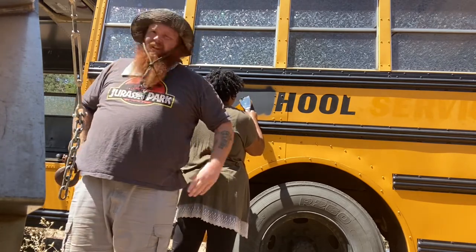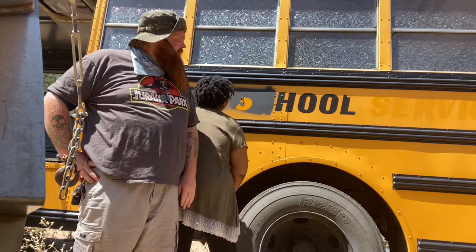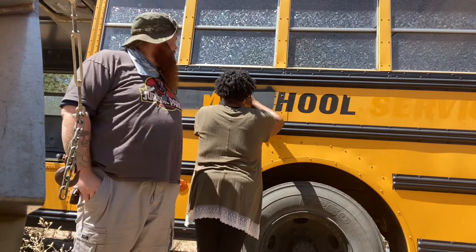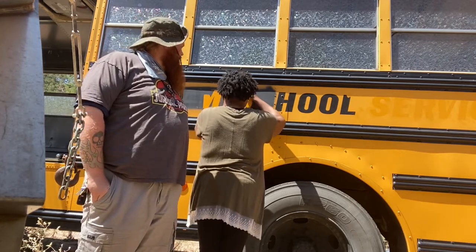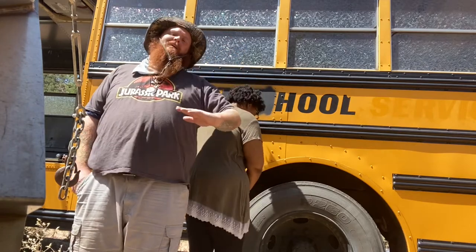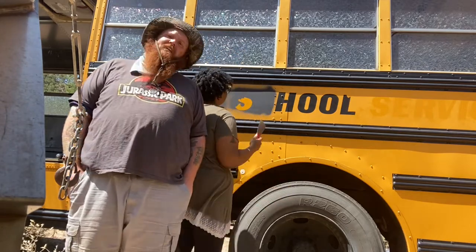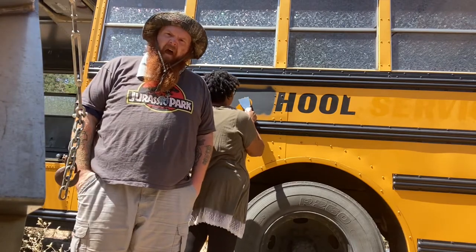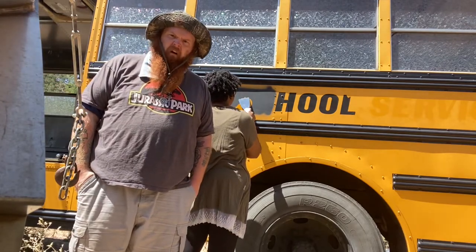For all of our side walls, we're going to use fiberglass insulation, like wall insulation, housing insulation. And we've got a bunch of pallets here at work, and I'm just going to do slat walls for the sides and then probably paneling on the ceiling. But today we're just peeling stickers.